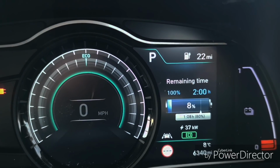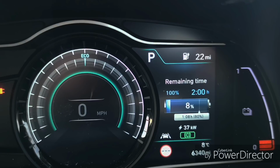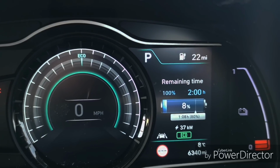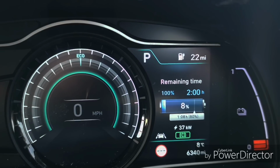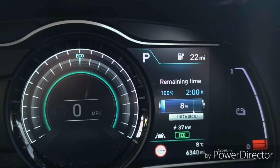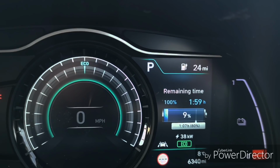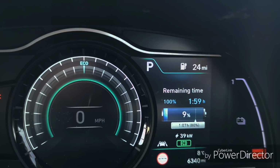So as the car started to charge, it started off at something like 19 kilowatts and it's increased to 37 within just a few seconds. So we're charging nicely now. I wouldn't mind betting that it's going to increase up to 40 something kilowatts as well. And there we go, up to 39 kilowatts now.